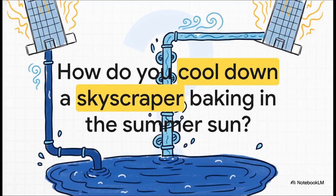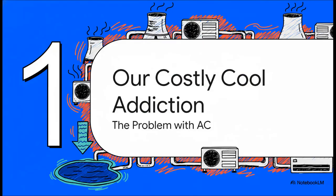I mean, really, how do you cool down one of those giant glass skyscrapers when the summer sun is just baking it? And how do you do it without a crazy high energy bill and without just pumping more hot air out onto the street, making the city even hotter? Sounds like a trick question, right? But the answer is amazing. All right, so let's get into it.